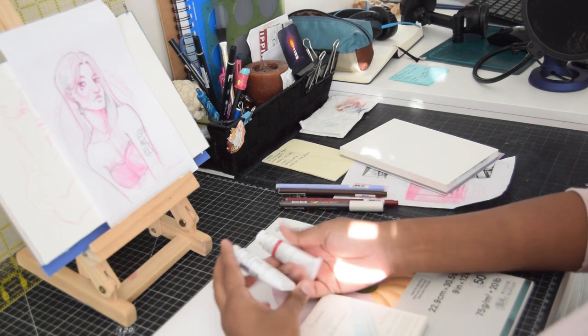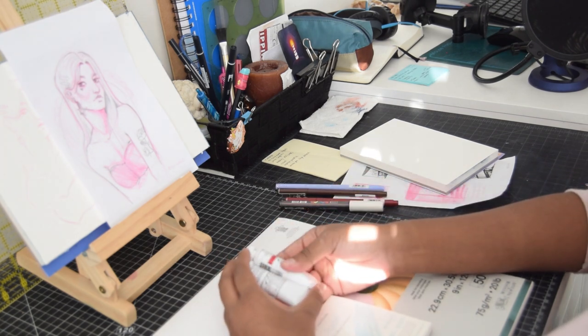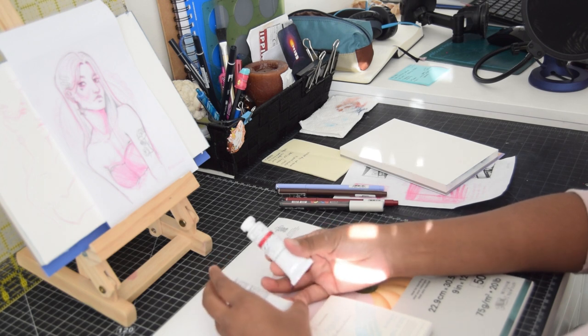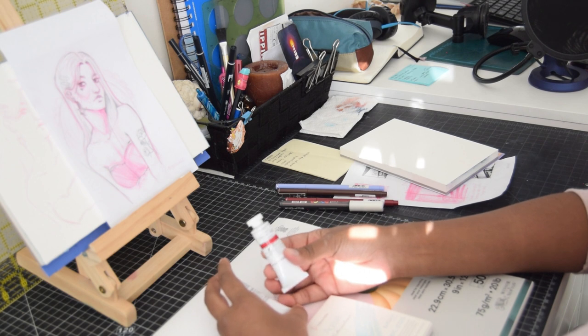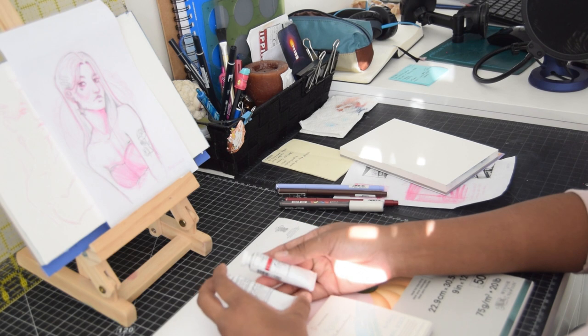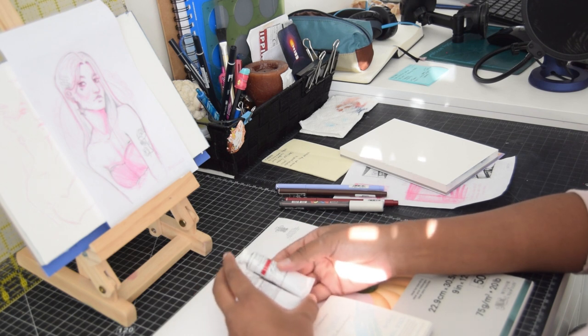Additionally, I got some replacement gouache tubes. Just got a titanium white, and they didn't have the naphthol red spectrum, so I just got this pyrrole red primary because I just needed a basic red, so I'm not gonna be too picky about the pigments.